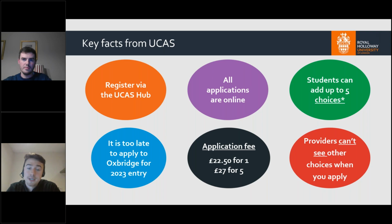The application fee is £22.50 for 1 or £27 for 5. And then providers cannot see other choices when you apply. So that's worth bearing in mind, that the provider will not be able to see which other courses or universities that you have applied for.